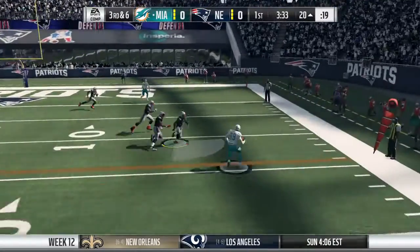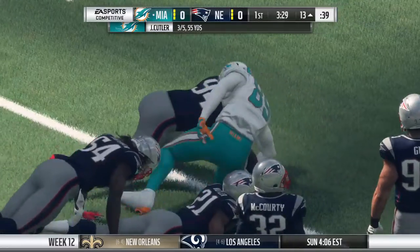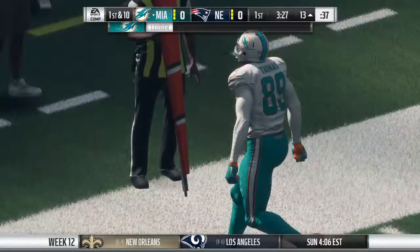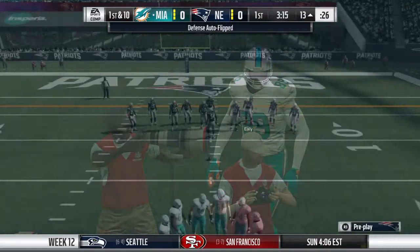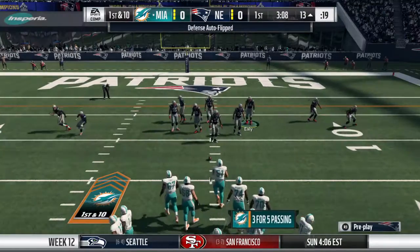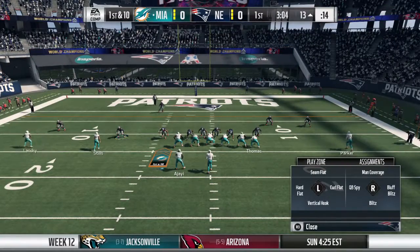It's Cutler. Throwing the out route, incomplete. That's Thomas. And he takes it down to the 13 and picks up the first. It goes as a gain of 8, and it moves the chains. Well, they've had a great, impressive drive going here, and that pickup ensures the drive continues.